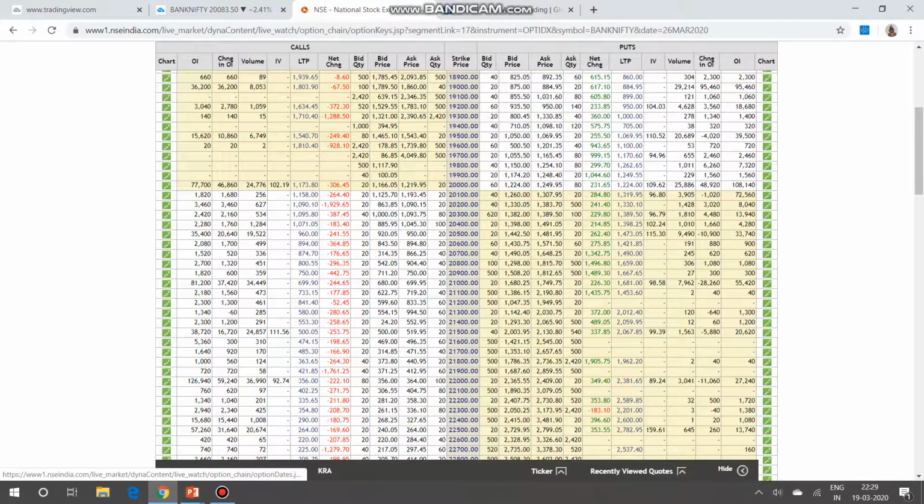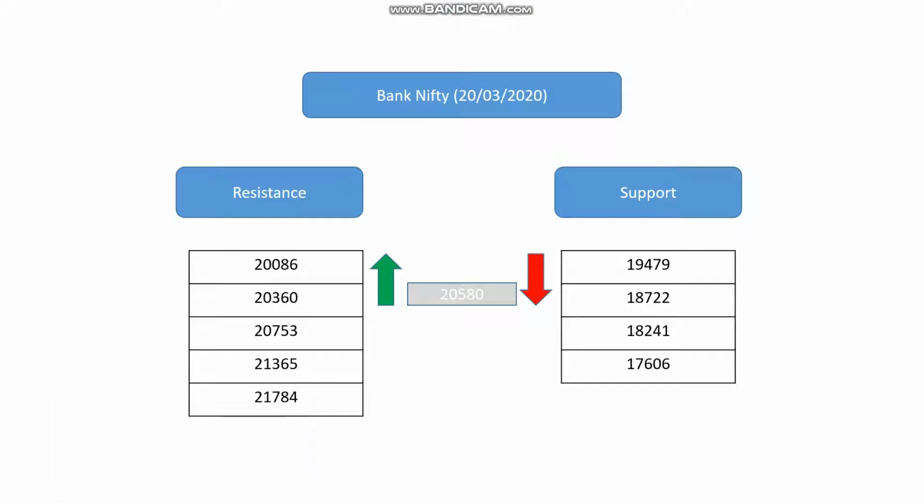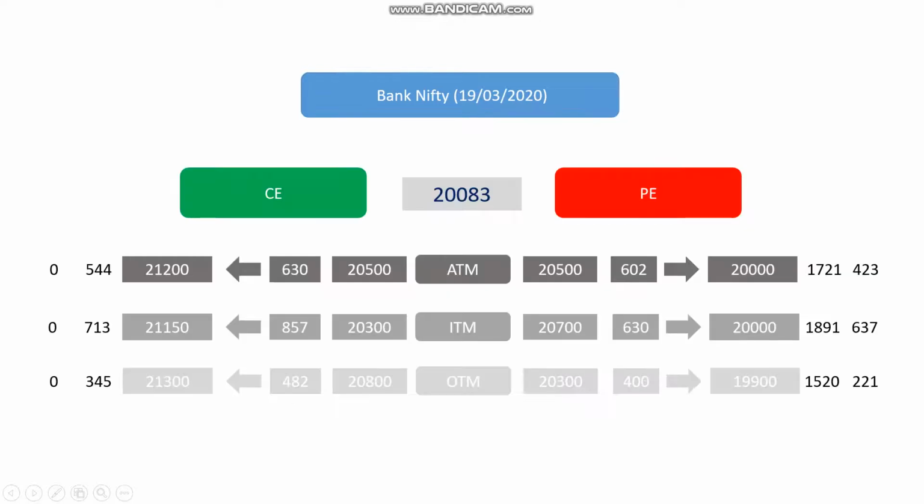Let us have a small look at the option chain. So this is how it ended today. These levels will give us good resistance for the index to move up, and coming downside, all these three levels will give us good support. And coming to the option chain data, this is how it ended today.